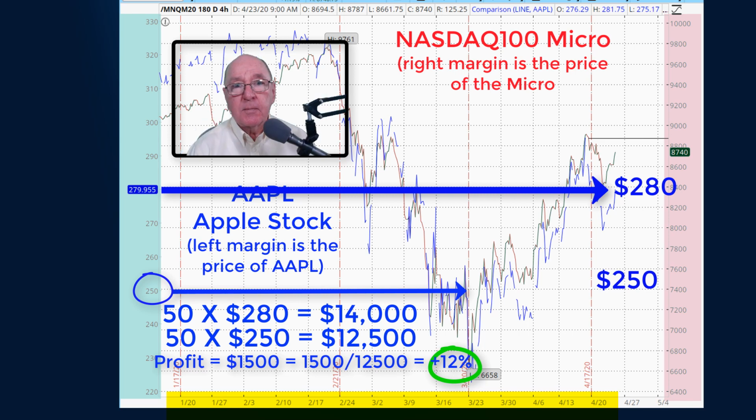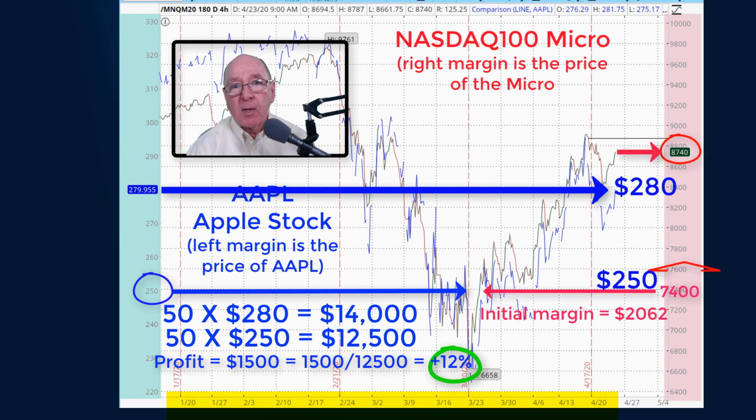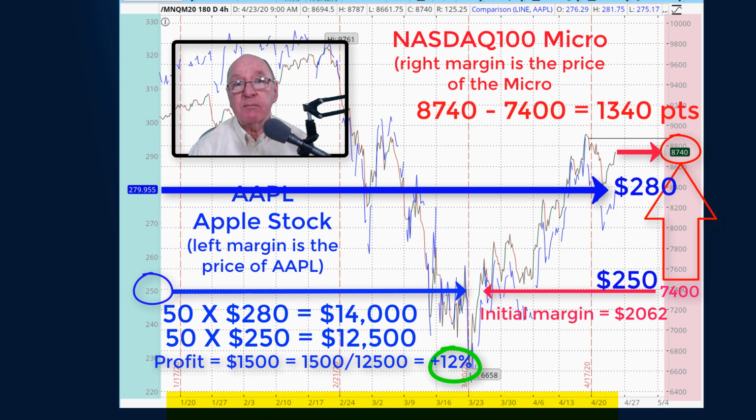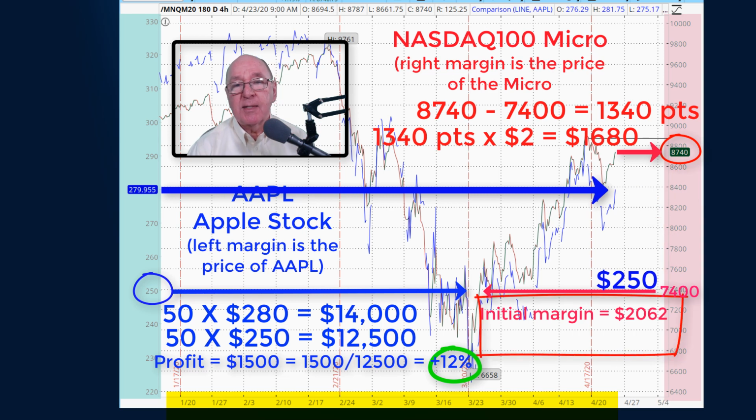Now we're going to compare that with had you invested in NASDAQ100 Micro Emini, just one. The initial margin deposit would be $2,062. And as you can see, we would have bought in at about 17,400, and the price went up to around 18,740. That's an increase of 1,340 points. It's $2 a point, so the total profit would be $1,680. That's a return of 81.4%, a rate of return almost 7 times what you would have made on the 50 shares of Apple stock. That's a very highly leveraged trade.